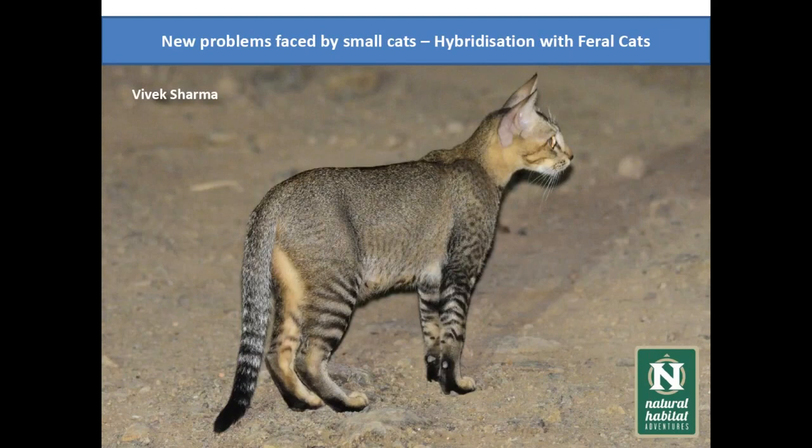This is what I was talking about with regards to hybridization. We saw how a jungle cat looks. It's a very pale sandy cat. But this cat over here looks like a very interesting cross between a feral cat and the jungle cat. Like the jungle cat, the rusty spotted cat, the desert cat, and also maybe the leopard cat do crossbreed with feral cats, and that is affecting their gene pool, especially in semi-urban areas, which is not a good thing.